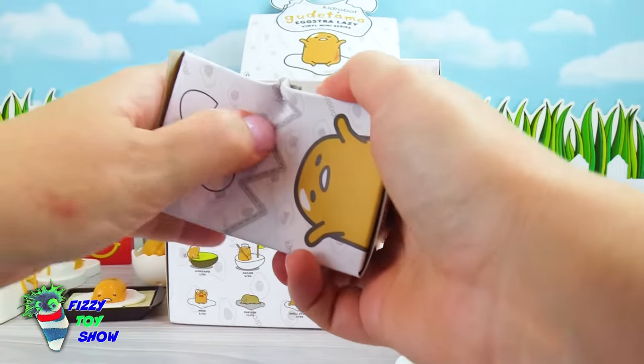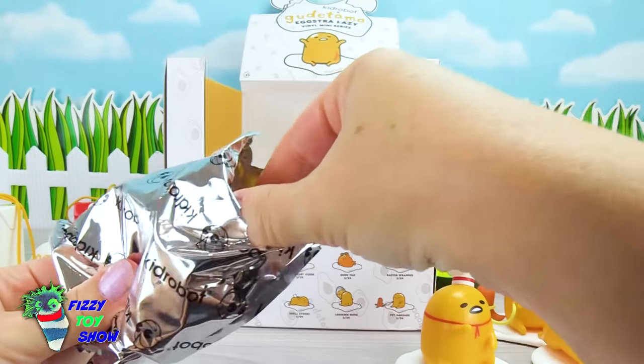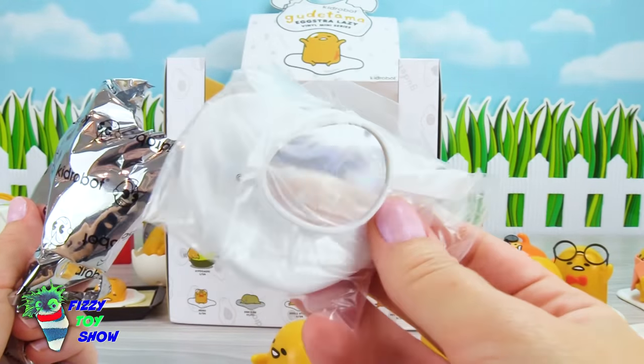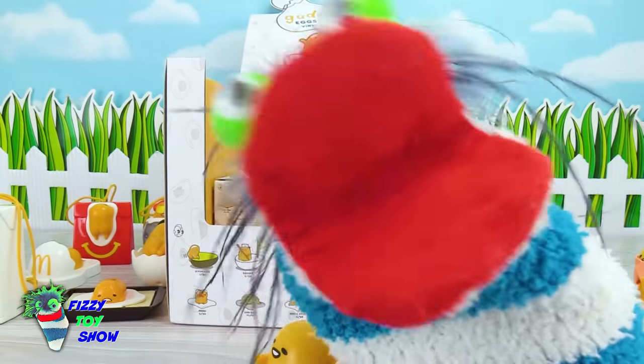Did it work? Why can't I crack into the box? Here we go. All right, do we have looking Gudetama? Looking Gudetama? I can't quite tell. It's looking Gudetama. Fizzy magic helped. Whew, that's a relief. I thought my fizzy magic had gotten a little wonky.